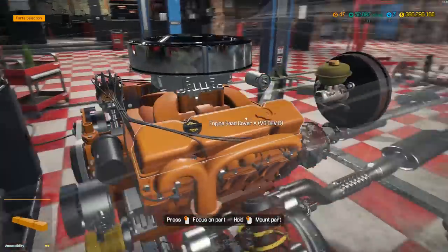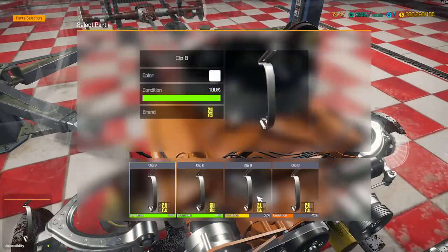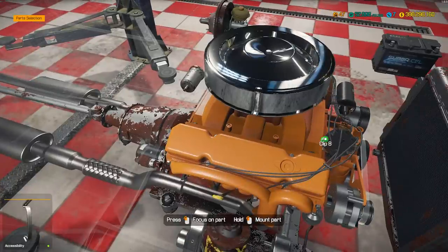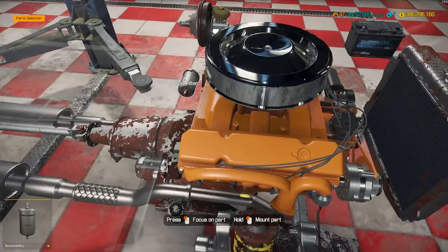But we got some new plug wires right now, so we'll get those put on. Can't forget our clips. That's kind of important. Just polish them up, spit shine a little bit. It's not anything too bad. Fuel filter, it seems fine.